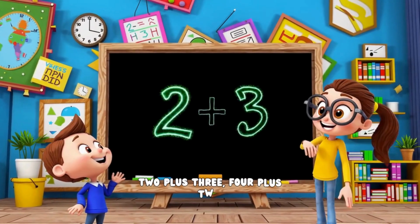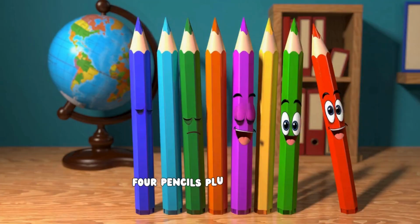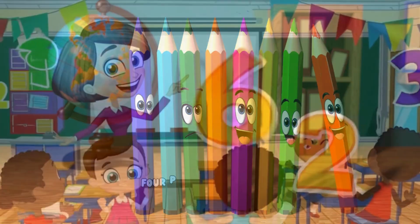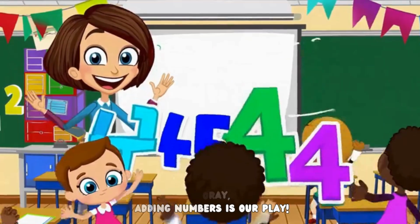2 plus 3. 4 plus 2. Adding numbers, me and you. 4 pencils plus 2 more. Count them all, then explore. 4 plus 2 makes 6, hooray! Adding numbers is our play.